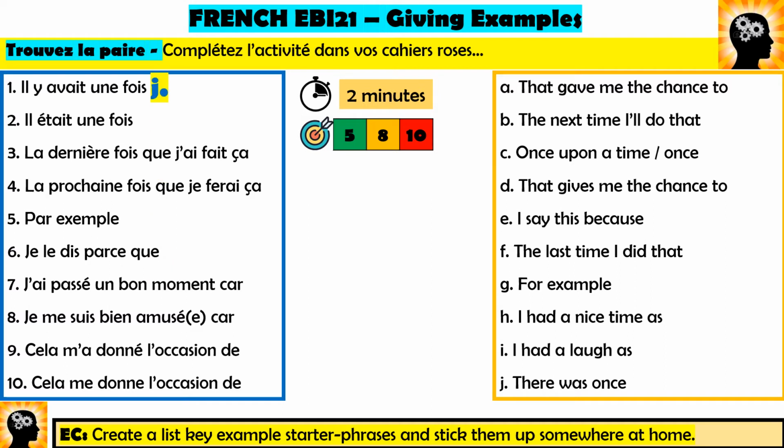Il y avait une fois is how you say there was once. Il était une fois is like once upon a time. It doesn't matter if you've got C and J or J and C the wrong way around, they're pretty interchangeable, those two phrases. Use them both. This one here, number 2, il était une fois, that's how fairy tales start. It's a really nice one to use. The examiner will love it.